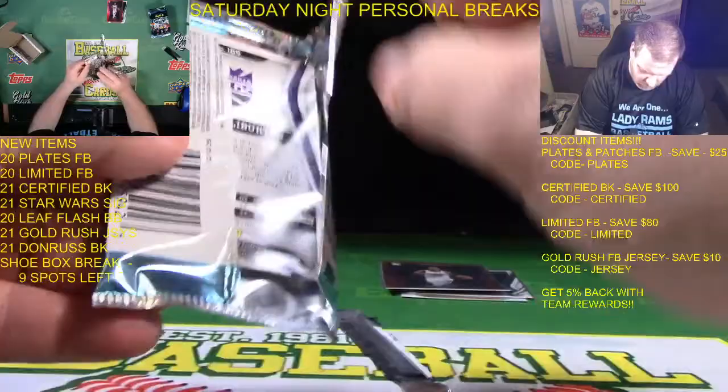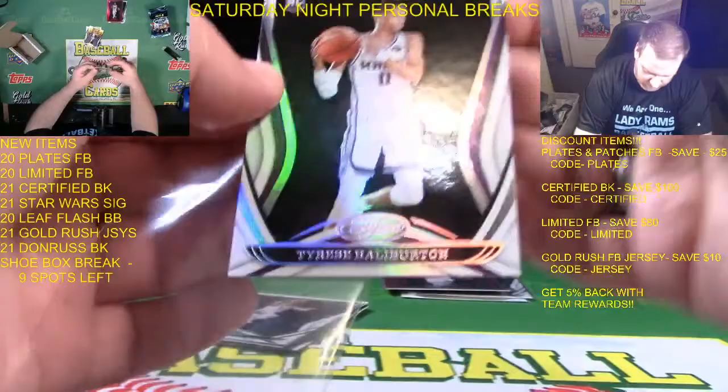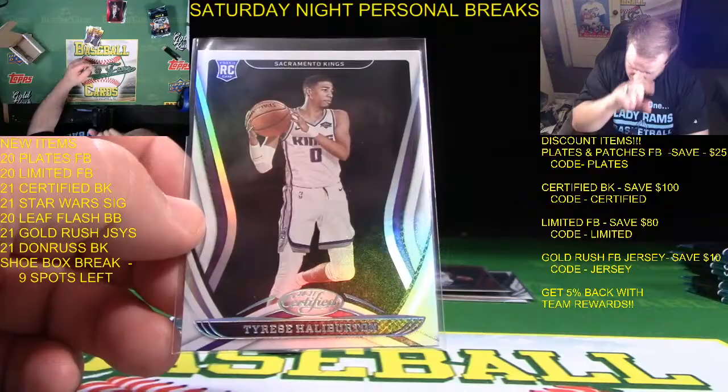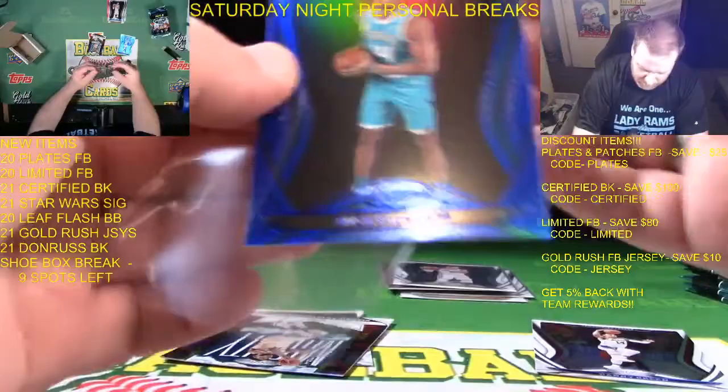Oh, a good start to this pack. Probably your Rookie of the Year runner-up right here. Tyrese Haliburton on the back there. I'm just going to take that card out now and sleeve that. This is going to be your Western Conference Rookie of the Year. He won't win the Rookie of the Year. LaMelo's going to win it. But your Rookie of the Year runner-up, Tyrese Haliburton. You got Danny Green. You got a Nick Richards blue rookie. Might as well sleeve the parallels for you.